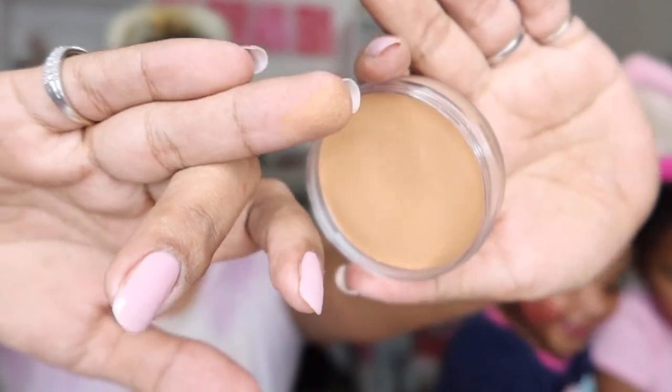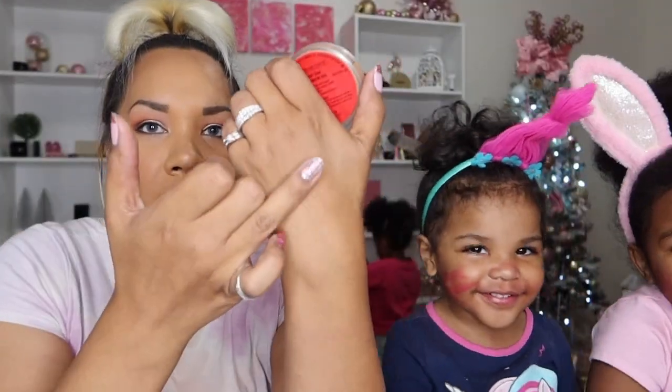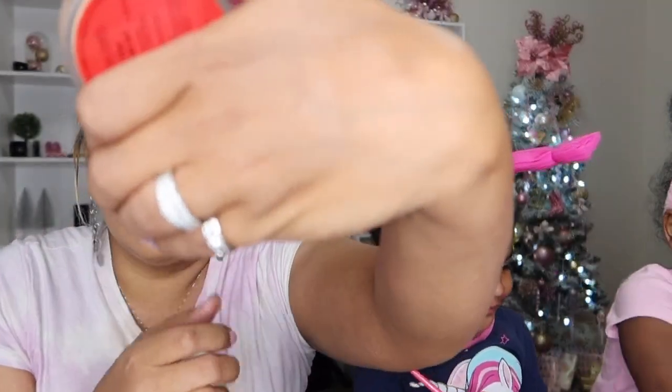But this regularly retails for $50. I definitely would not say this is worth $50. Even if it worked for me, I wouldn't say this is $50. I mean, you can look, that's just not going to show it for me. So this one, I did try to use it, but it did not work for me at all.